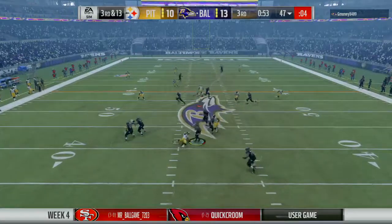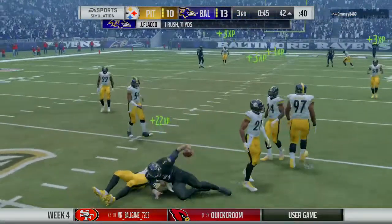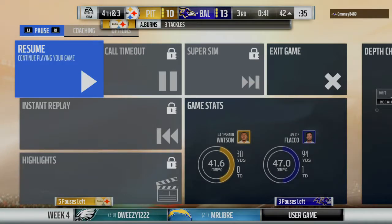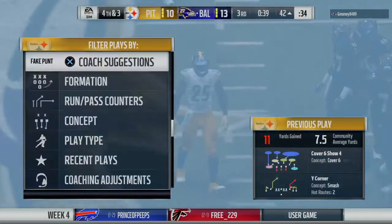Flacco from the gun. Keeps himself upright. Eluding the pressure right. He may try and run for this. And this time he's able to take it down to the 42. A solid run of 11 there as he tucked it and ran, but still short of the marker, and it's 4th.